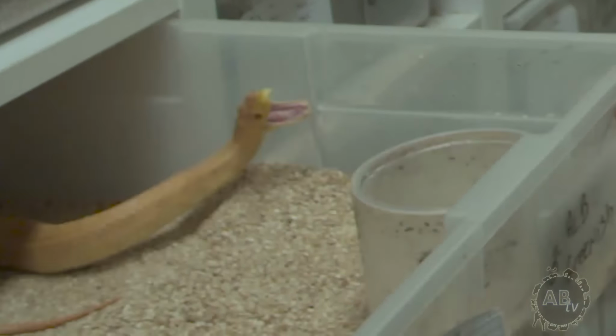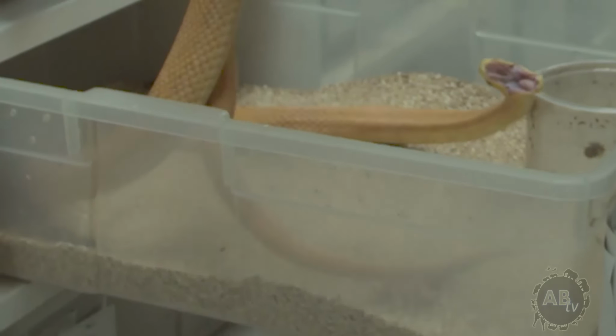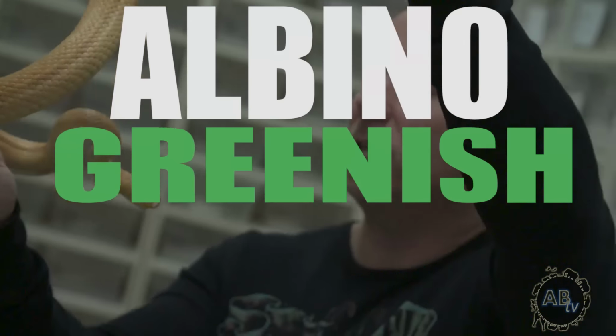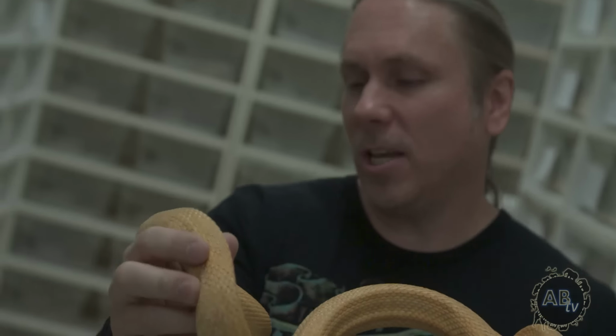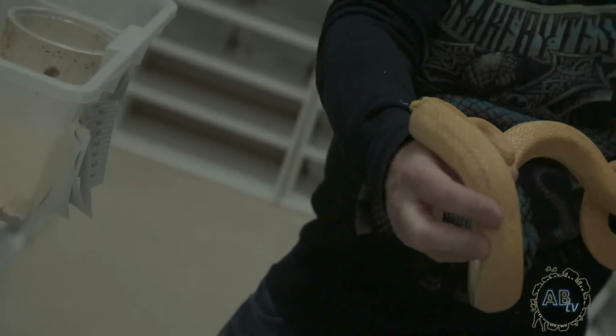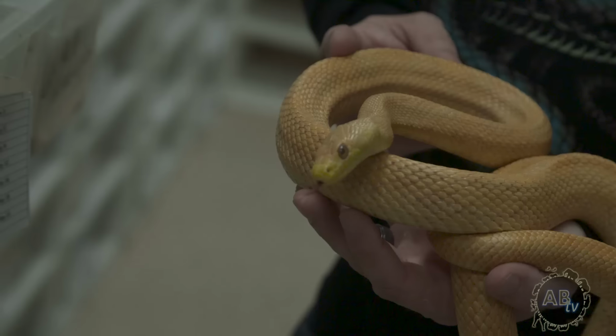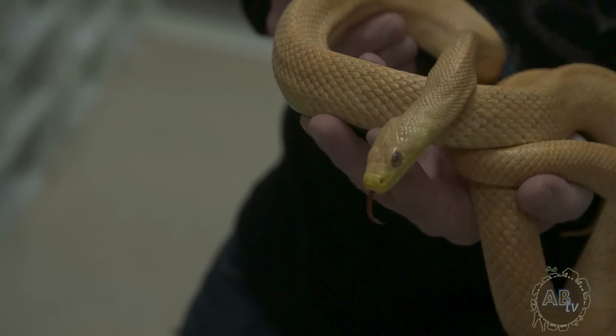And speaking of another albino, take a look at this guy here. Whew, this guy looks like he's fired up, huh? This is an albino greenish rat snake. And you can see it just wants to chomp on me big time. But the greenish rat snakes actually are from the southeastern part, like usually northern Florida, even sometimes into Georgia. And of course, this is the albino version here.